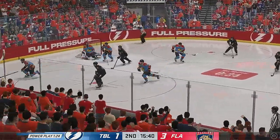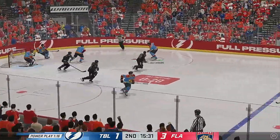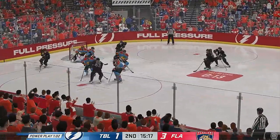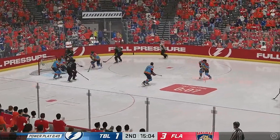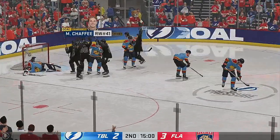Tremendous pressure here in the offensive end. Picked up along the boards. Oh, that's blocked. There's a collision. Sends it to Ishino. Big save right there. Here's another shot. And wow, another great save. There's a textbook body check. Center field. Scores.